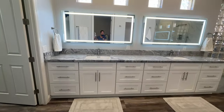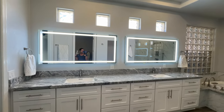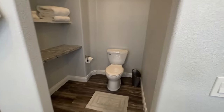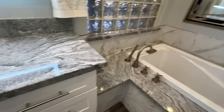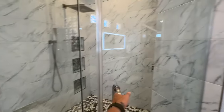Here's the upgraded primary bathroom with the double vanity, lots of storage, the LED lights again, all recessed lighting throughout. And they expanded the toilet room, added these shelves, as well as the nice tub with, this is granite, beautiful granite. It's all matching, deep soaker tub. With the either marble or porcelain tile that looks like marble, Calcutta marble.